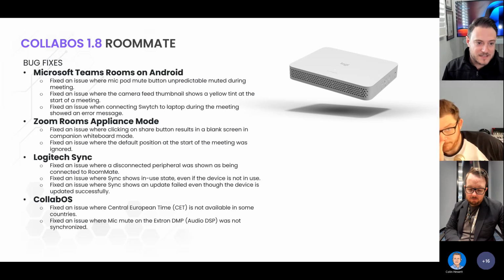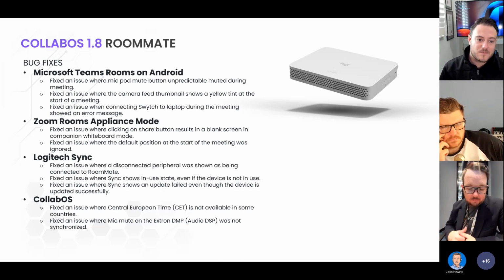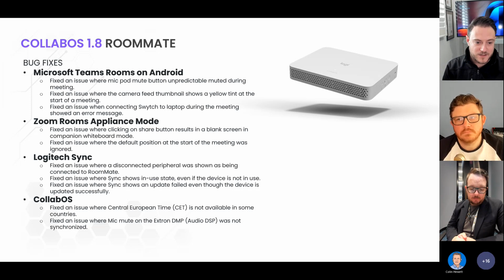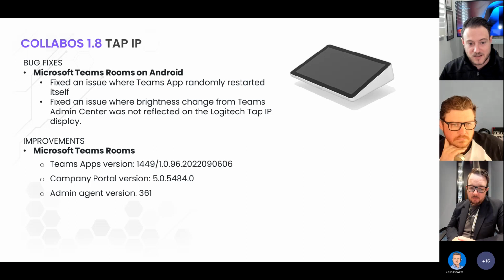A couple of other bug fixes we can see there. One, as a big note, if you've got a Rally system: the mic pod mute button becoming unpredictable and muted during a meeting on Teams on Android, and a camera feed thumbnail showing a yellow tint at the start of a meeting. They're probably some of the main ones to look at. And for Tap IP, we fixed an issue where the Teams app randomly restarted itself, and a brightness change from the Teams admin center was not reflected in the Tap IP display. Then from there, some improvements from the latest Teams app version and things like that.